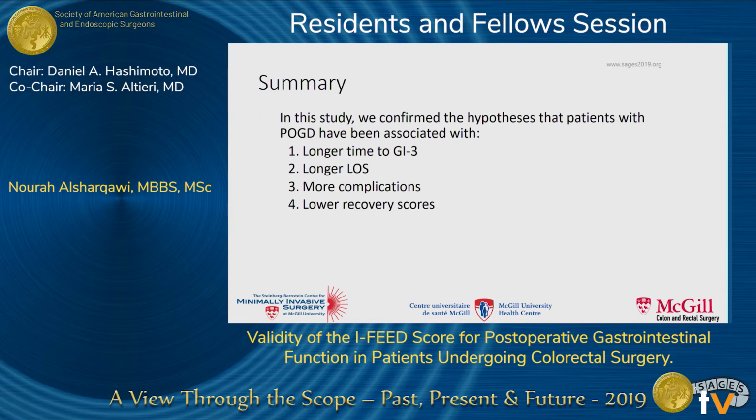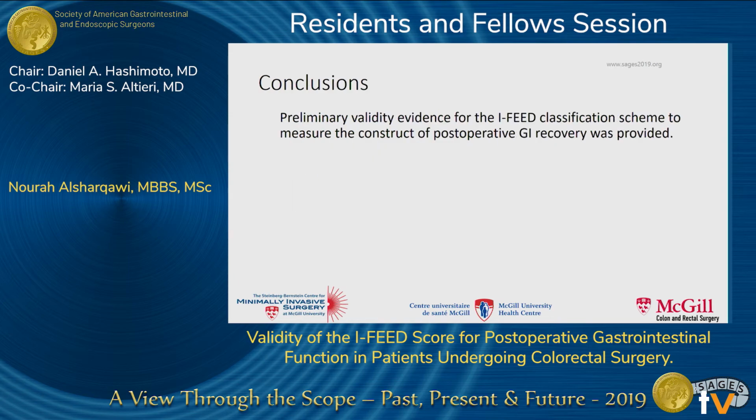So in summary, in the study, we confirmed the hypotheses that patients with POGD have been associated with a longer time to GI3, a longer length of stay, more complications, and lower recovery scores. And therefore, we provided preliminary validity evidence for the IFEED classification scheme to measure the construct of postoperative GI recovery.